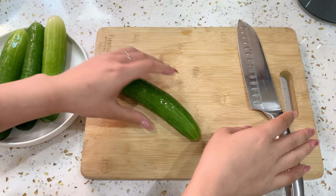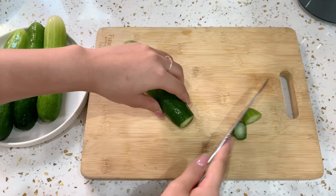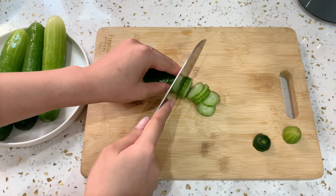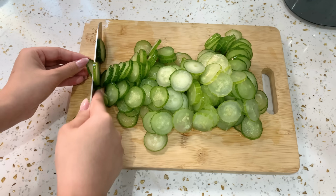Use a sharp knife to cut the cucumbers into moderately thick rounds. Don't slice them too thin, because frozen cucumbers are slightly softer than fresh ones, and if the slices are too thin, they'll fall apart easily.